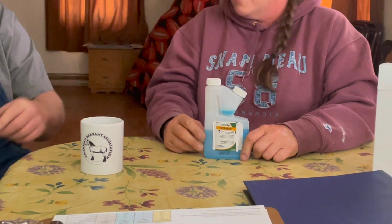So what's the strength of this one? This one is 5 mg per mil for the ivermectin. And I've found a good dosage for, of course, most of my horses are about 1,600 to 2,000 pounds, is about 25 to 30 mils. Milliliters. Yeah. So where do you apply it? How do you apply it?